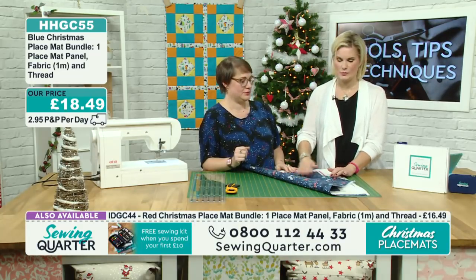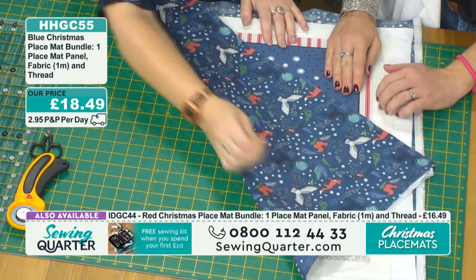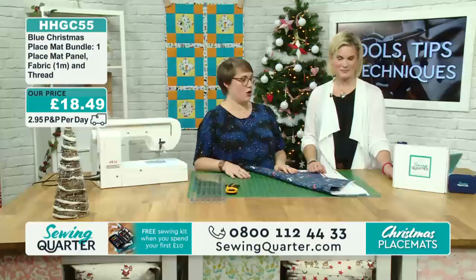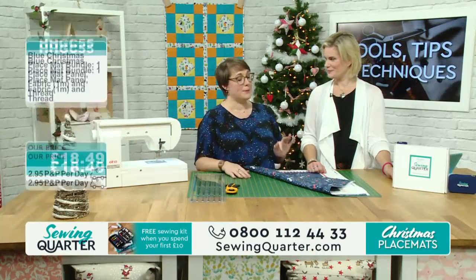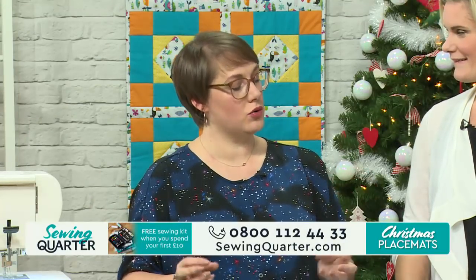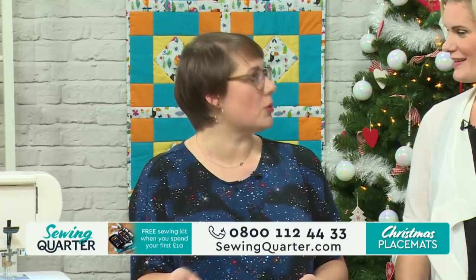This is all beautifully on here. Did you spray baste that? I did spray baste it. I love a bit of spray basting. It's my favourite method of basting, particularly if I'm doing a lot of detailed quilting or free motion quilting, because you don't have to keep stopping and take pins out. There's nothing to get in the way. It's a really easy surface to work.